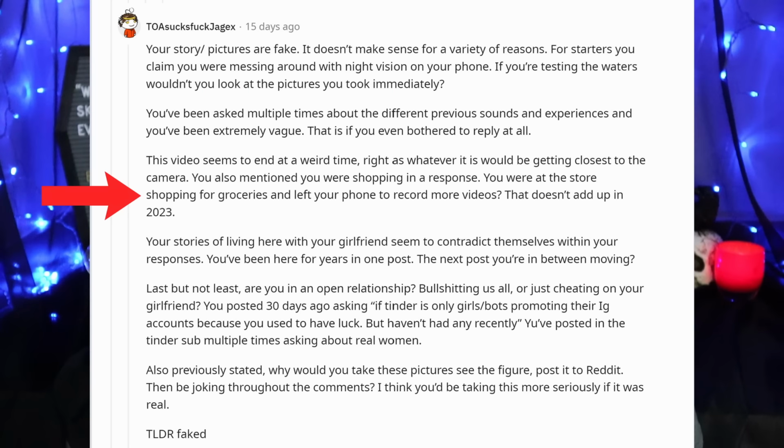But if it was only his girlfriend, why would he leave her there alone with a suspected ghost and/or intruder, leave his phone set up to film the kitchen, and she stays there alone while her boyfriend goes and runs errands without his phone on him? Who would do that? No one. Okay, so if it's not an intruder, then maybe it is a ghost.